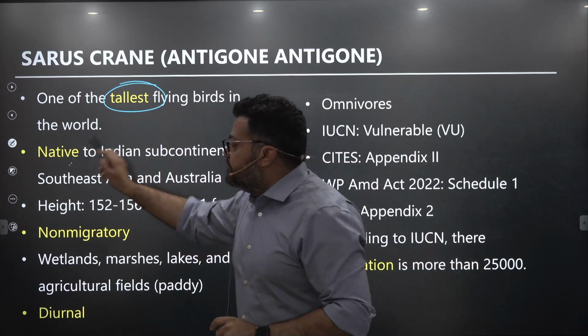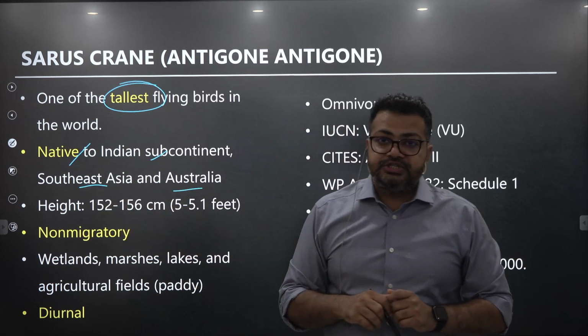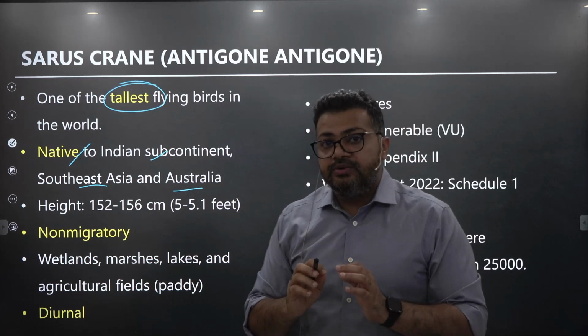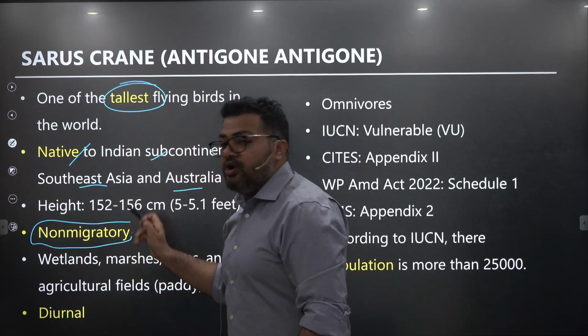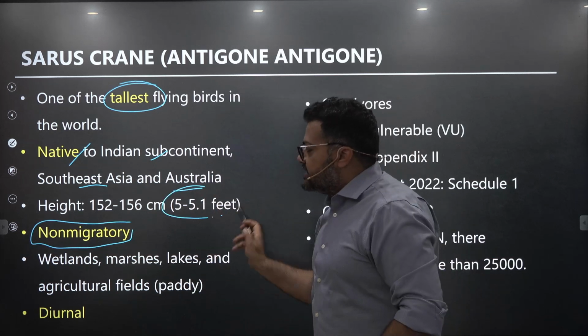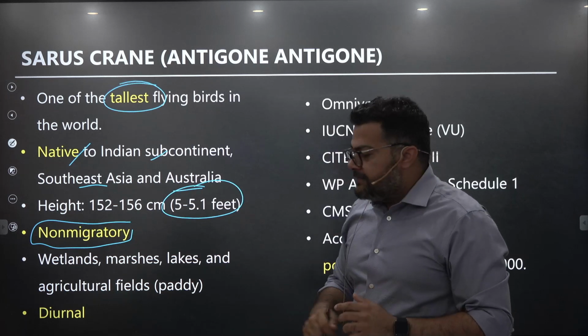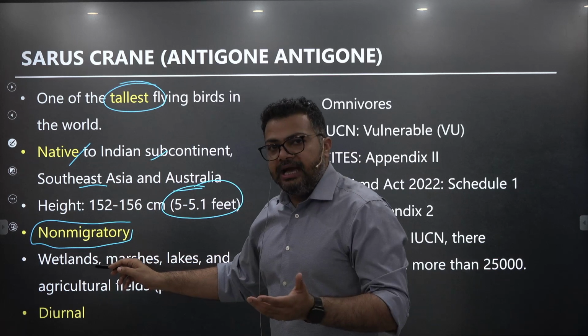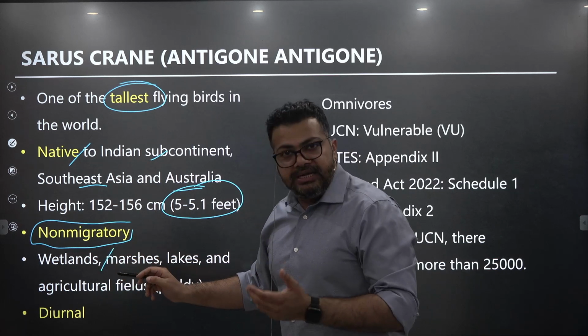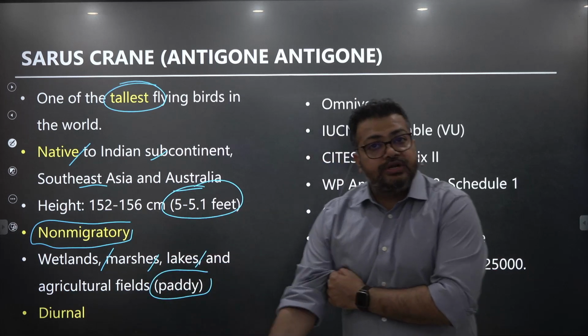It is a native bird to the Indian subcontinent, Southeast Asia and also Northern Australia. Remember, it's a native bird found in this region, so it is considered to be non-migratory. It is not considered to be a migratory bird as such. Its height at max goes up to 5.1 feet. Its most common habitats include wetlands, marshes, lakes and paddy fields because of high water content.